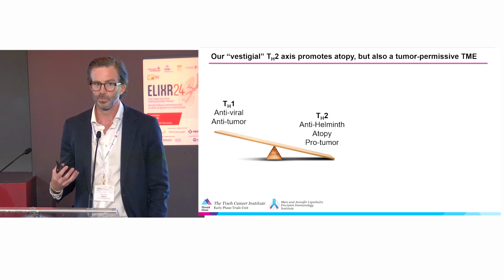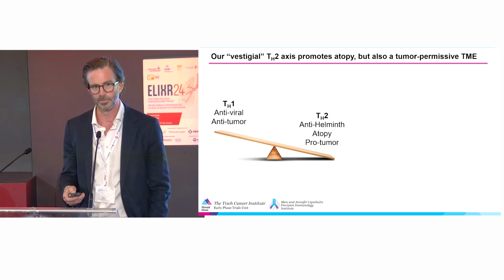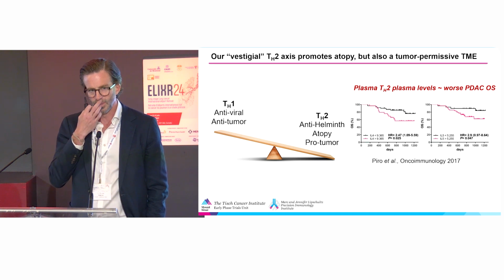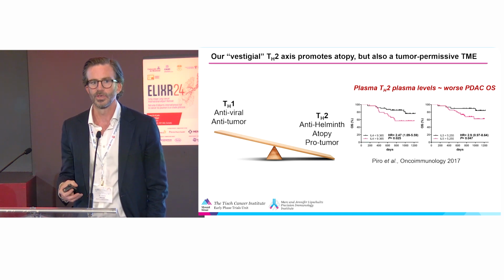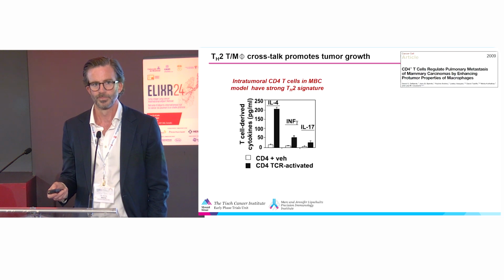And also we think that type 2 immunity in general, because it's the converse to type 1 immunity, is very pro-tumorigenic. And there's a lot of data showing that the stronger type 2 signature you have, the worse the outcomes, regardless of immunotherapy usage. This is an older study from pancreatic cancer showing that patients with high levels of the canonical type 2 cytokines like IL-4 and IL-5 have very poor outcomes overall. And this has been shown really across tumor types.